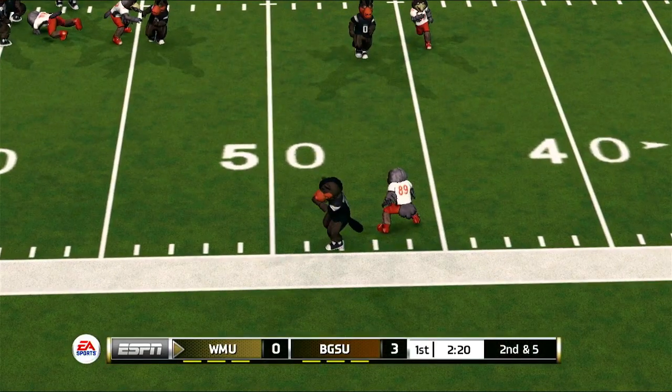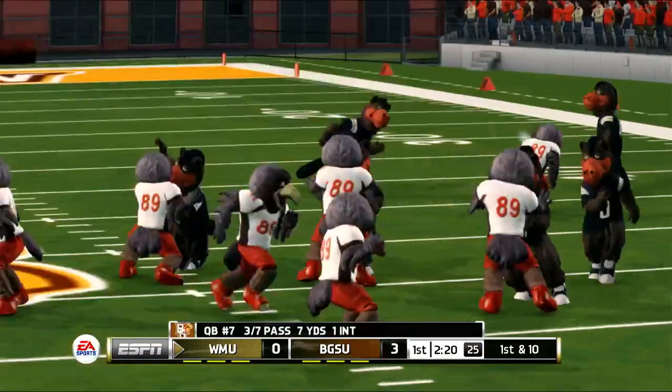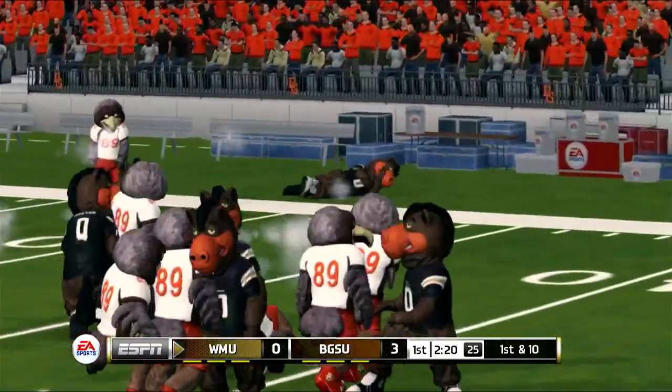Passes in and it's picked off by the safety. He tried to force that one in there. Yep, and the safety made him pay for it. Great job of watching the quarterback's eyes and even a better catch.